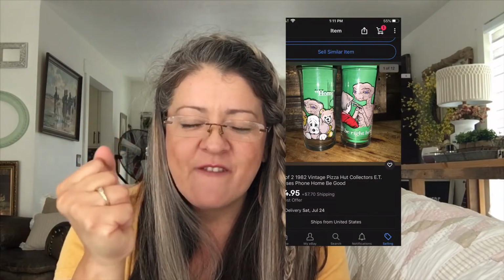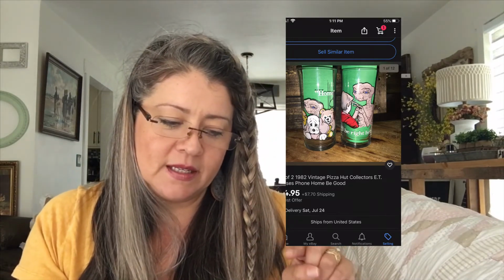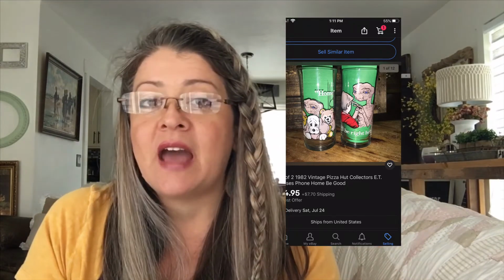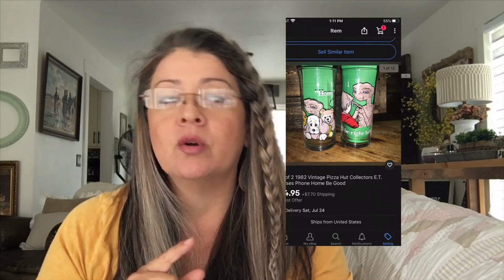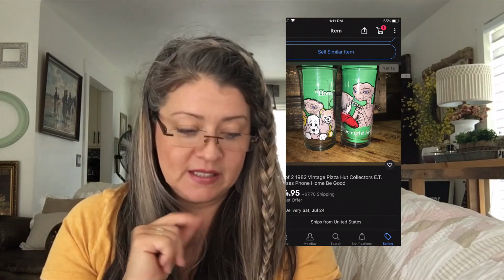Next is going to be these cool ET cups. Okay, so the ET cups, picked those up at a yard sale. It was late in the day. The lady said, everything's half off. She had $4 on them. Got them for $2, and I got them listed this week for $14.95.